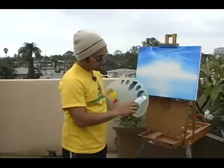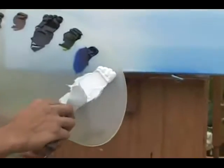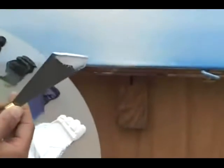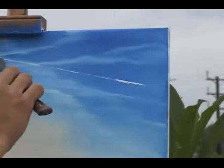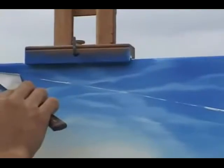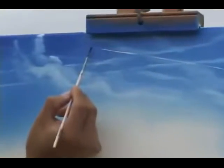Okay, I'm gonna take my knife now, go into the white. So I'll pull that flat and cut across. And we want a little roll of paint, maybe come across right here. There you go. Grab some black, the liner brush.